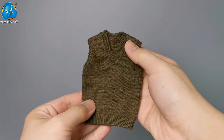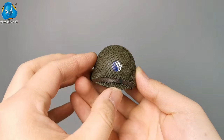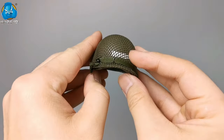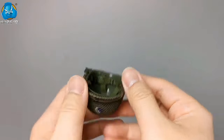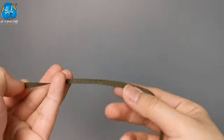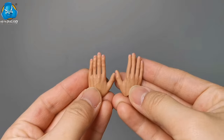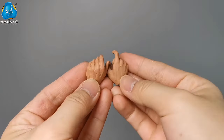A green sweater vest can be added between the shirt and jacket. His M1 helmet features the striking blue and grey insignia of the 29th Infantry Division, while a woolen cap is also included. He wears a green woven belt and comes with relaxed palms and gun-holding palms.